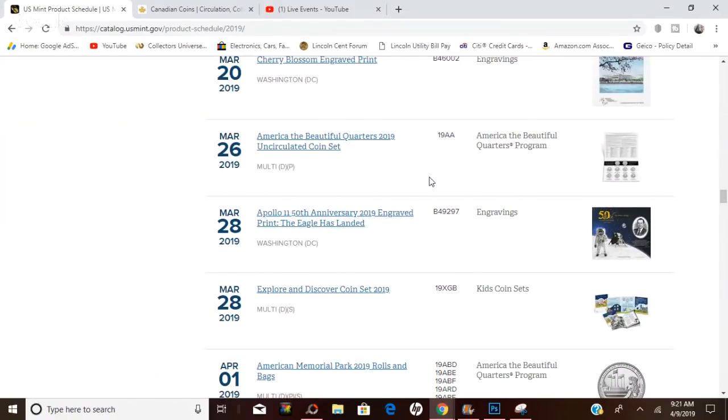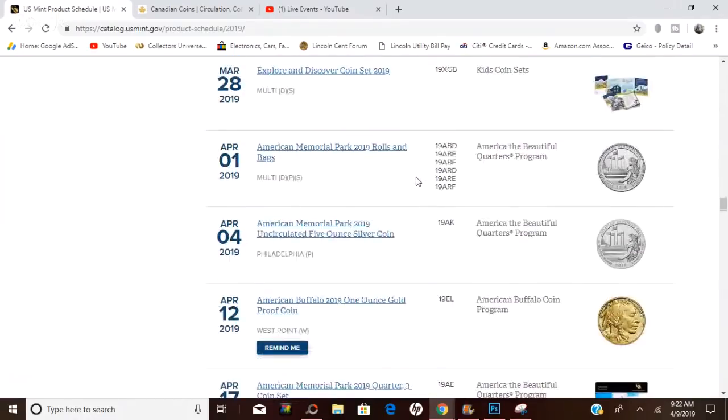Is there profit to be made? Because a lot of folks who don't collect US Mint products, they'll go and try and flip it somehow, some way, which is kind of like, it's the American way, right? That's what everybody does. But the first item here that's sold this month and was available on April 1st is the American Memorial Park 2019 rolls and bags.